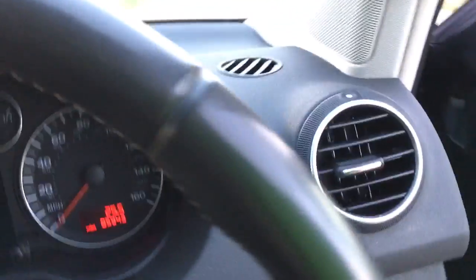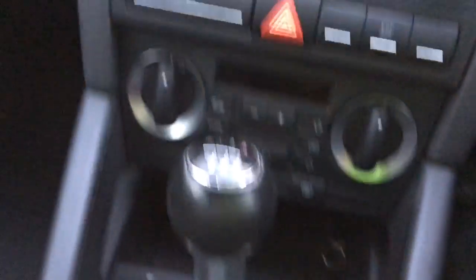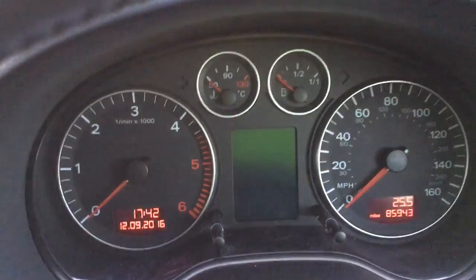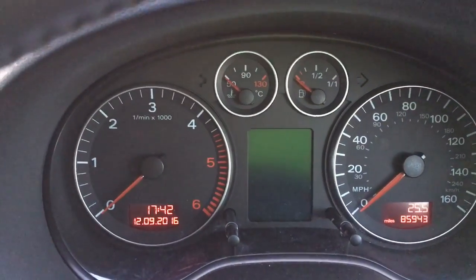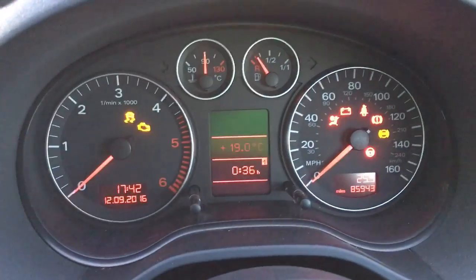Lights. We've got our dual zone climate control, and yes, the aircon works very nicely. And this nice digital display for our radio. 85,000 miles. And it even has the date right and the time. Very impressive. Okay, so we turn the key to the on position.